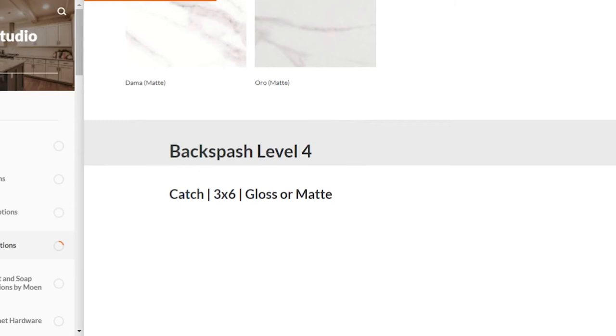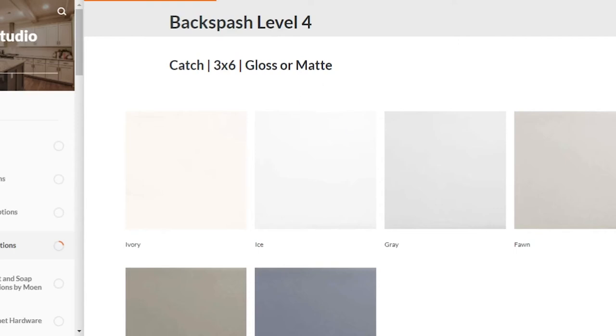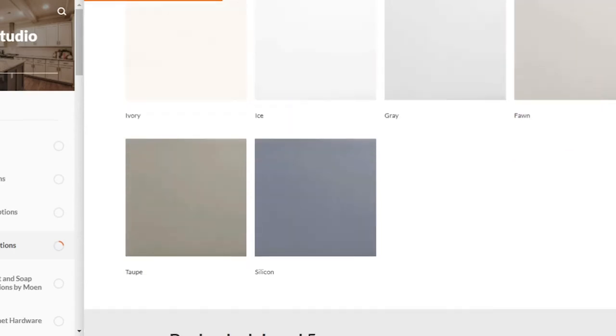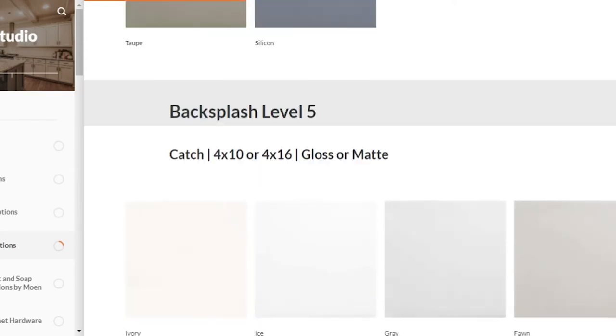Backsplash level 4 is where the tiles get a little bit smaller and they really give me the look that I was going for. So they had the Catch option in a 3x6, and these tiles could be either gloss or matte. The colors are more varied to help you pick and choose what exactly it is that you want to see in your home. So this is the shape of a subway tile. That's what that 3x6 is. It's approximately the size of an index card. And we chose the color Fawn, which is this grayish tan color here for the backsplash. Very excited about how that's going to look.